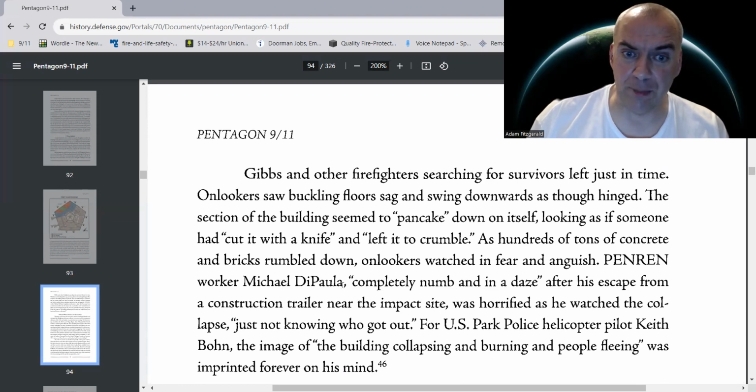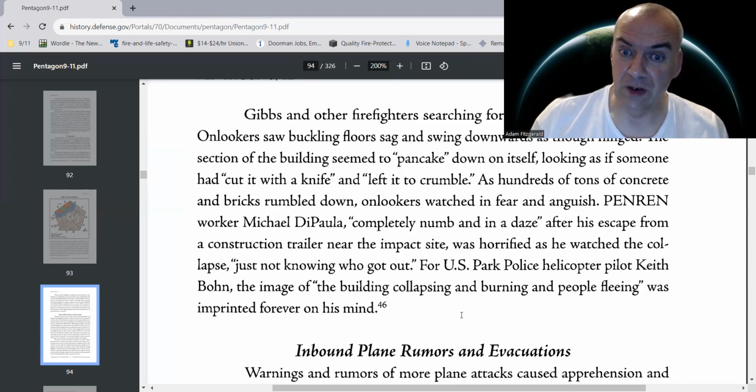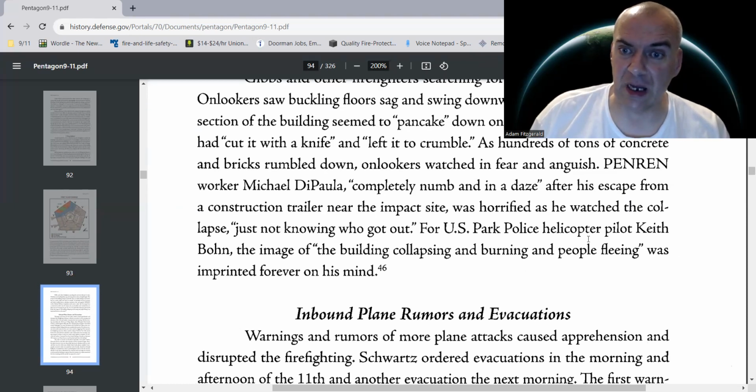Pentagon worker Michael DePaula, completely numb and in a daze after his escape from a construction trailer near the impact site, was horrified as he watched the collapse, just not knowing who got out. For U.S. Park Police helicopter pilot Keith Bone, the image of the building collapsing and burning and people fleeing was imprinted forever on his mind.